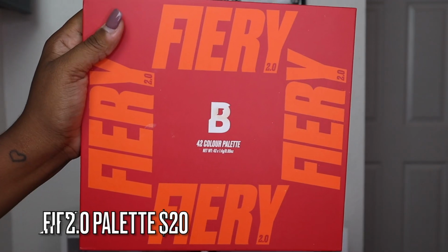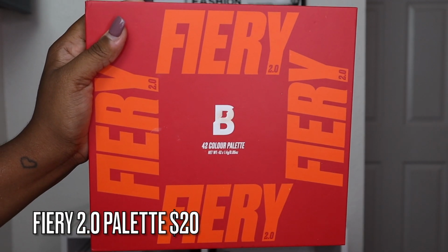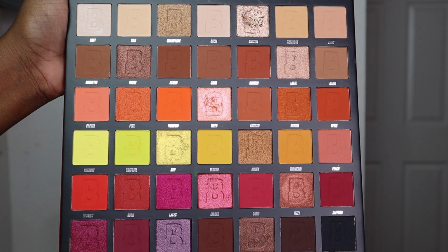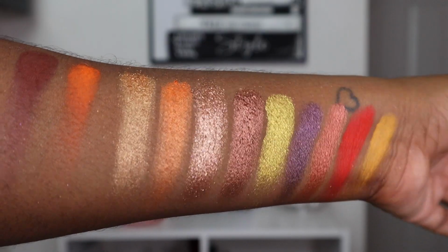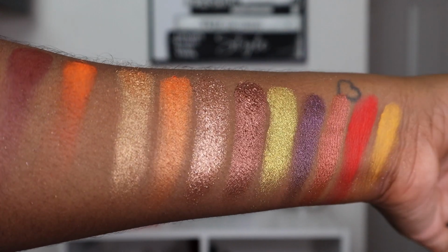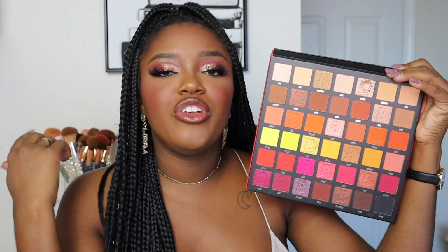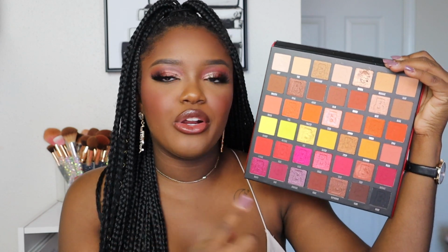Look at that. The next palette we have is also from Beauty Bay. It is the Fiery 2.0 palette. This one's your typical fall palette, but it's so beautiful. Oh my gosh, this is so fiery, beautiful, stunning. Of course, you have your neutrals, you have your yellows, you have your oranges, you have your black, you have your browns, burgundies.